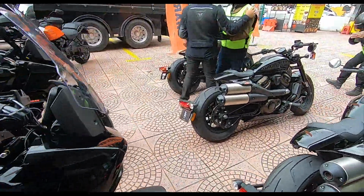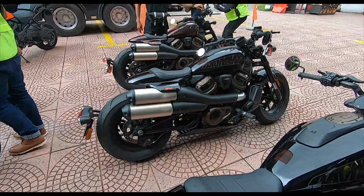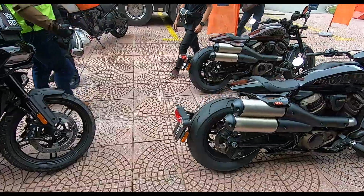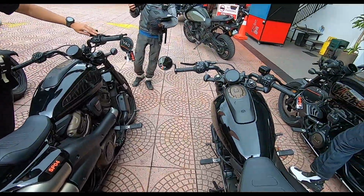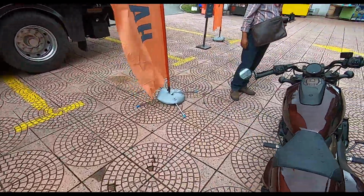This Sportster. Okay, it might be Harley-Davidson's entry-level bike, but it's not for beginners. I'll tell you right now, it's not for beginners. It takes a lot of getting used to. It's quite a handful, actually. You can get used to it. I'm not saying that you'll never get used to it. You definitely can get used to it.